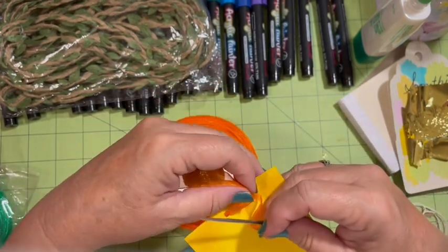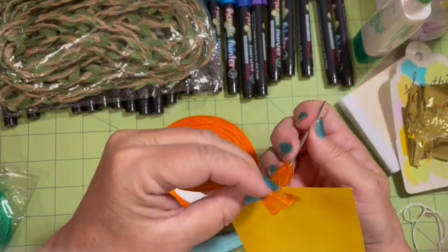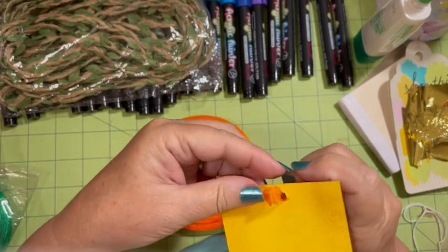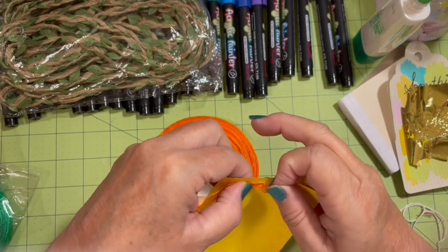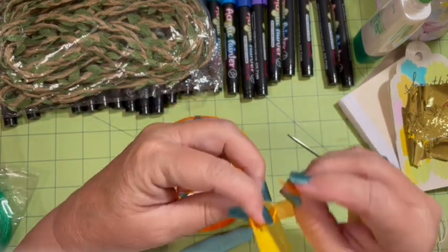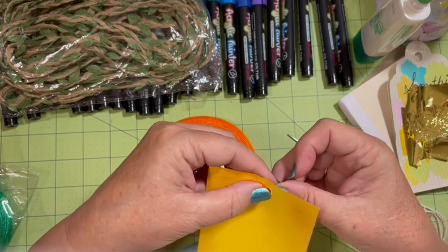Then I'm going to pull this up. I'm going to come through again, just go down the hole, and when I pull this, I want to make sure that it is straight. Okay, I want it to be nice and straight there in the front, and at the same time I'm going to be pulling this out. Okay, and then, whoop, I lost my edge there. We'll just put this up. Okay, so then we're going to go through the hole on the other side.